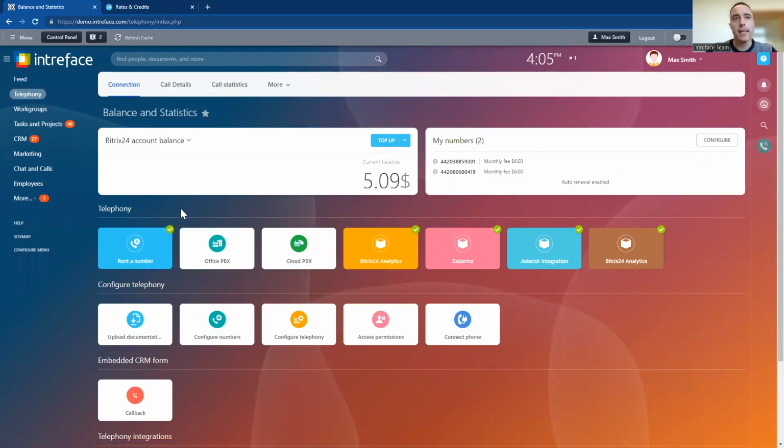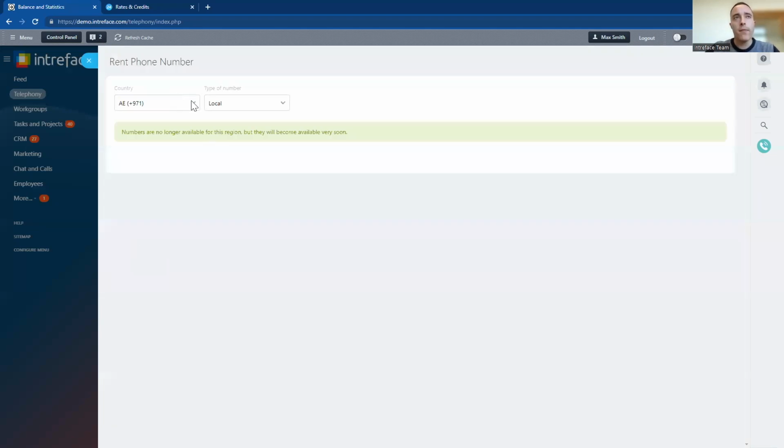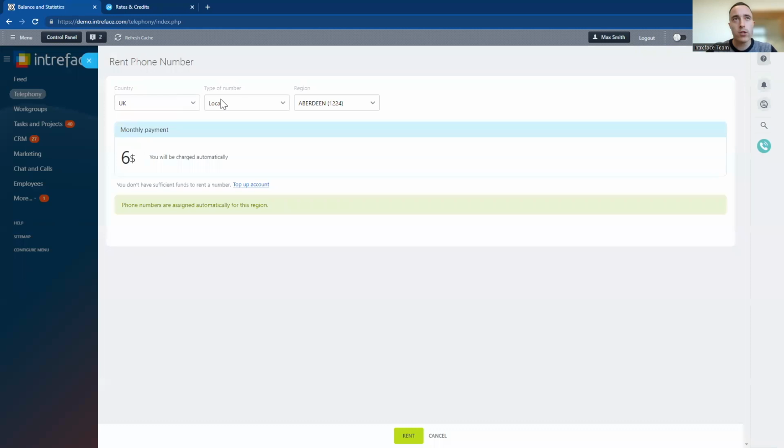And then inside here, if we're going to rent a new number through Bitrix, all we need to do is go to the rent a number area here, and we can click on the rent a number. Okay, and then through here, we can select what country we want to have a number for. So if I'm in the UK, for example, I can select the UK country.